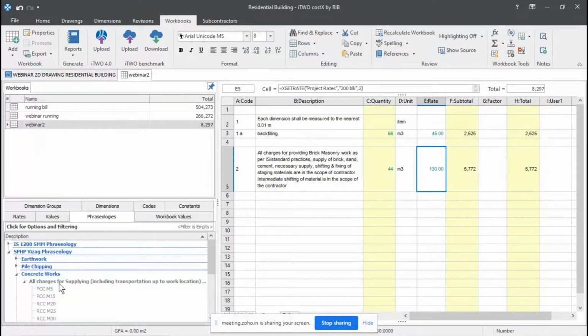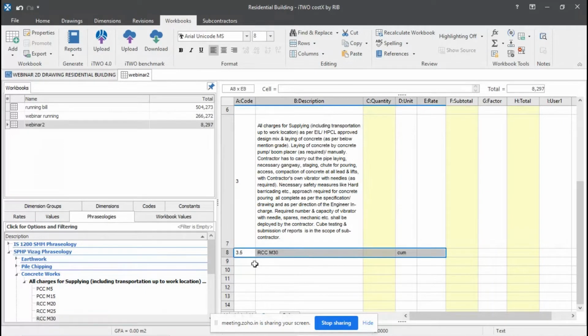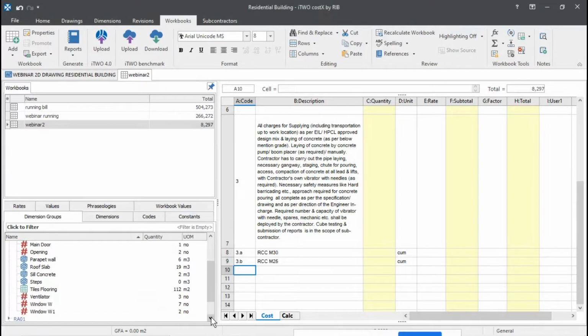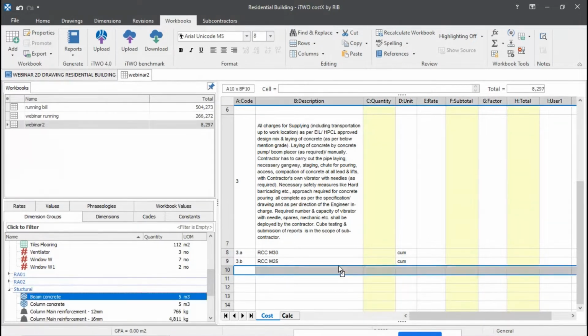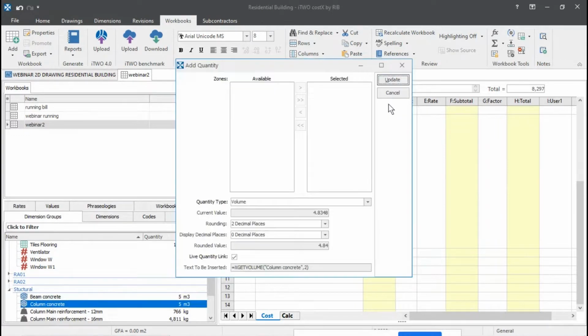Click 3.8, and my quantity would be M30. Then I'll put in M25. 8. Very simple. I'm going to go back to my dimension group and see what are the items I have in. We have beam concrete, we have column concrete. Let's say the beam concrete would fall under M25. So I'm going to click, drag it. Column concrete under M30. I'm going to click it, drag it, delete.